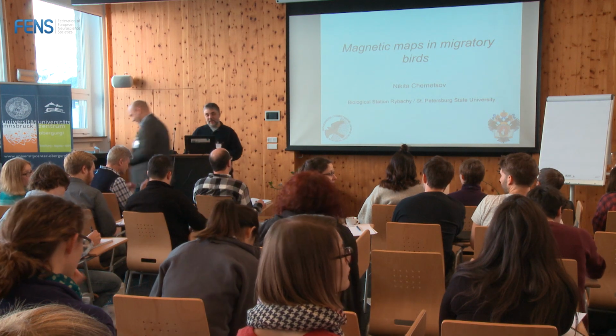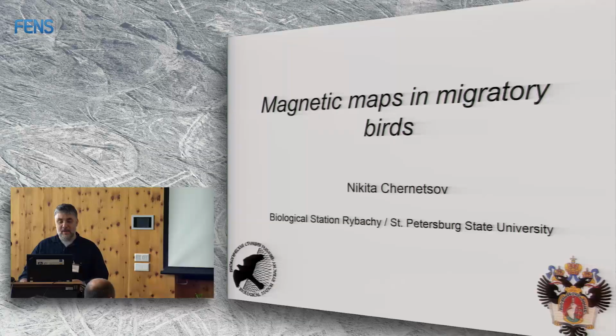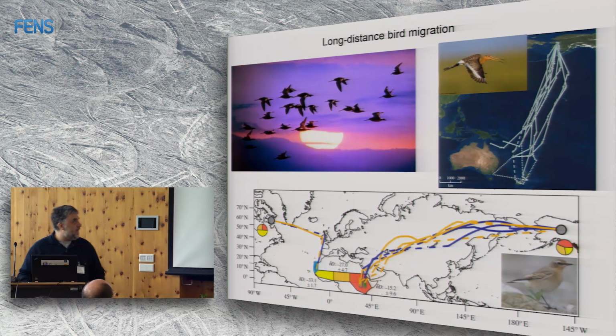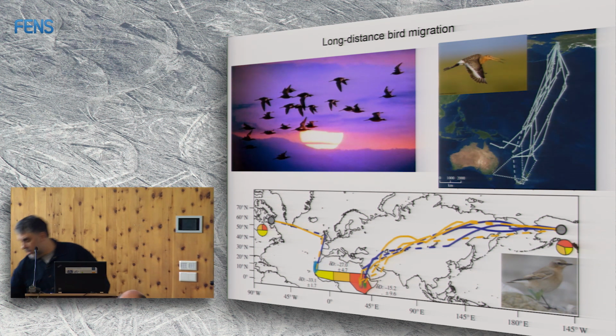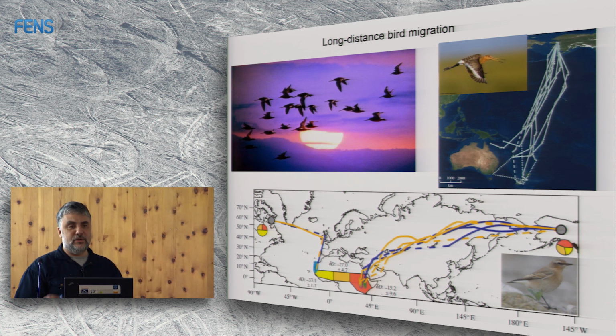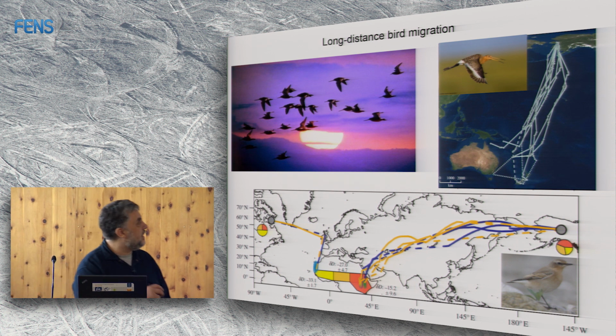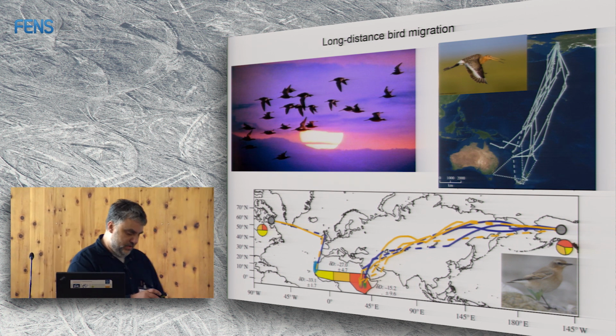Thank you, Henrik. So now we are going to talk about magnetic maps in migratory birds, but before we do that, I want to say just a couple of words about bird migration in general. I don't need to say much because Henrik has done it for me already, and he has already shown these.